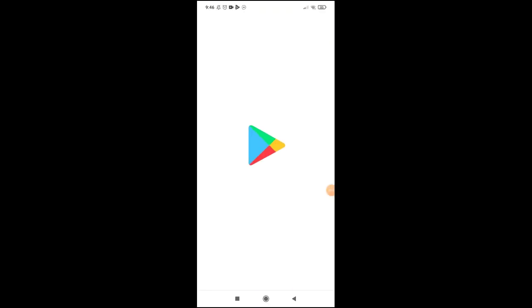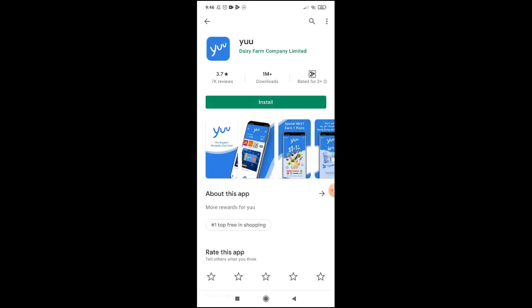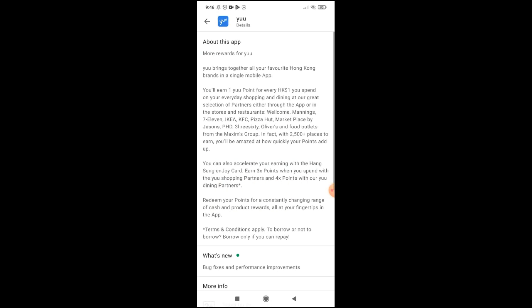Okay, so we go to the Play Store. So here it goes. You're just gonna search the iyung. So it looks like this. As you can see, there are already 1 million downloads. About this app, more rewards for iyung. You bring together all your favorite Hong Kong brands in a single mobile app. So you'll earn 1 iyung point for every 1 Hong Kong dollar you spend on your everyday shopping and dining at our great selection of partners, either through the apps or in the stores and restaurants.